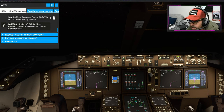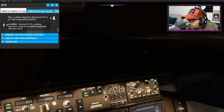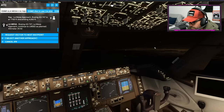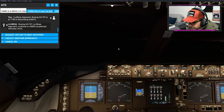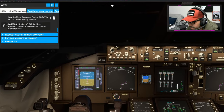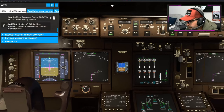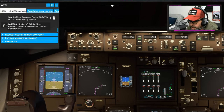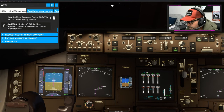All right, almost at 4,000. There's the runway over there. That is it. I don't know how long this runway is, but we're going to have to be careful with that because we're going to put max braking on, and set auto brakes to 4. Max braking auto on. Okay.